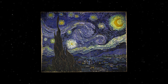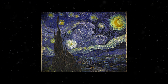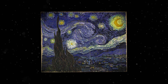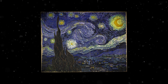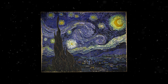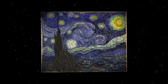It is a composition, a memory, perhaps. The church spire is not Provençal. It is Northern European, Dutch, most likely. Van Gogh reimagined his homeland under a southern sky. He wrote to his brother Theo, "This time it's just simply the exterior of a night study." He was pleased with the blue. He mentioned this specifically. The blue satisfied him.